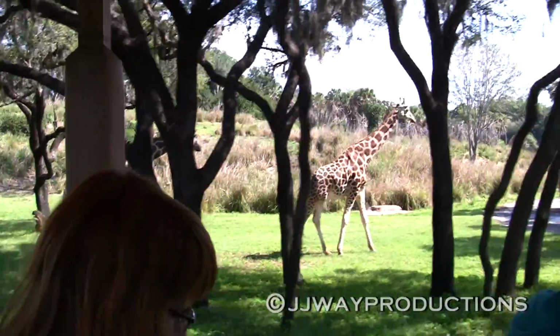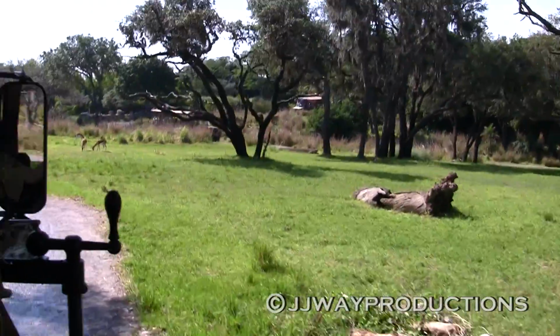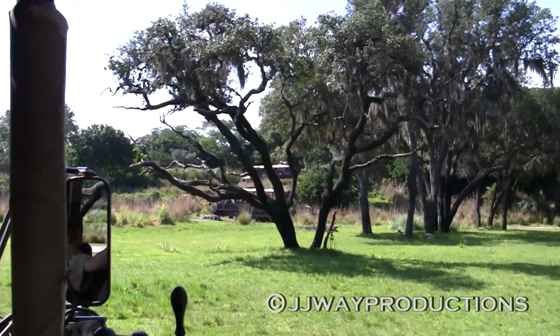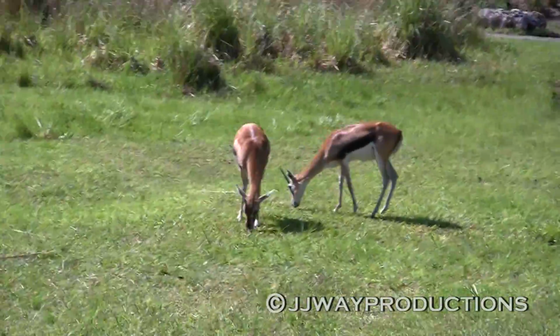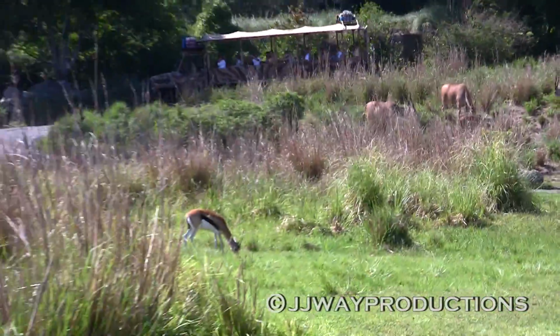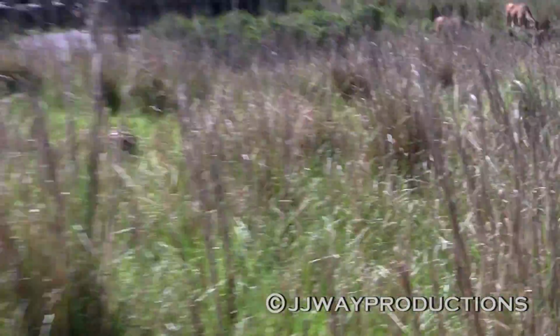Coming up on our right-hand side, I just spotted some Thompson's gazelle, otherwise known as Tommies. Everybody mistakes these little guys for babies, but these aren't babies. They're fully grown. That's as big as they get. Unfortunately for them, they are the favorite prey of all the carnivores out here. But you wouldn't know it to look at them. That is the second fastest mammal on Earth right there. Those little Tommies can run 60 miles an hour, only to be beaten out by the cheetahs who can run 70.